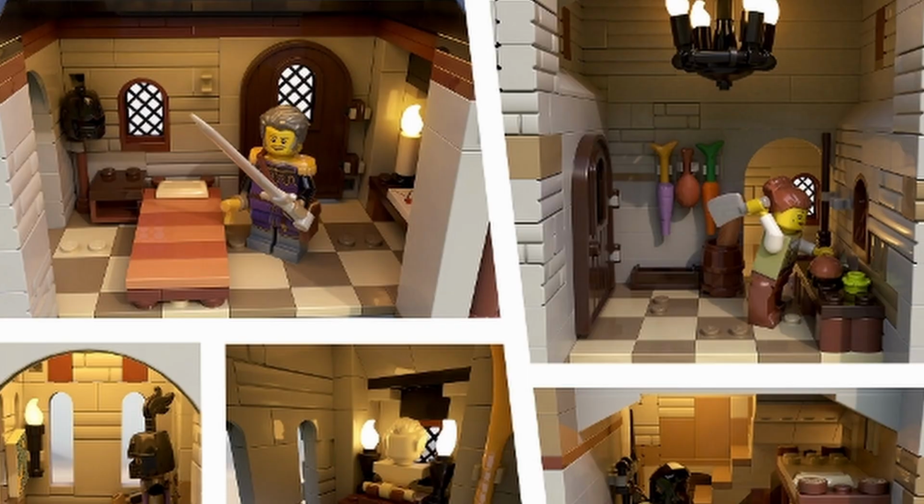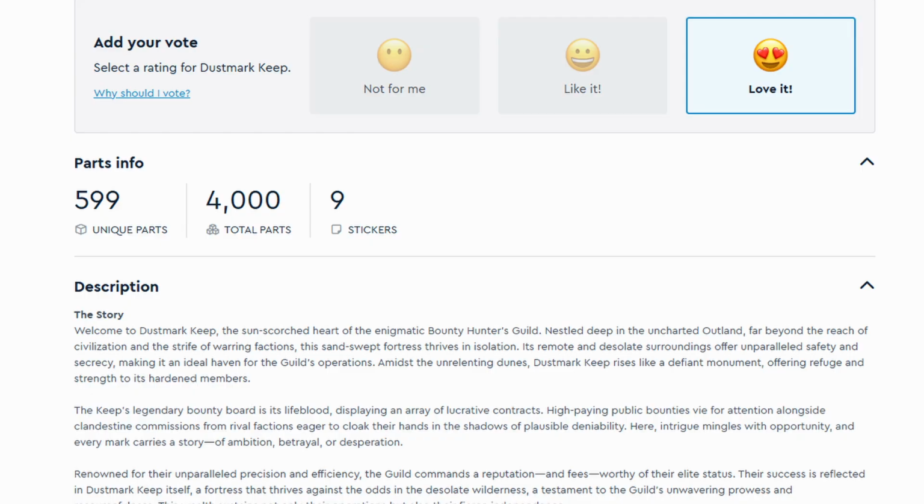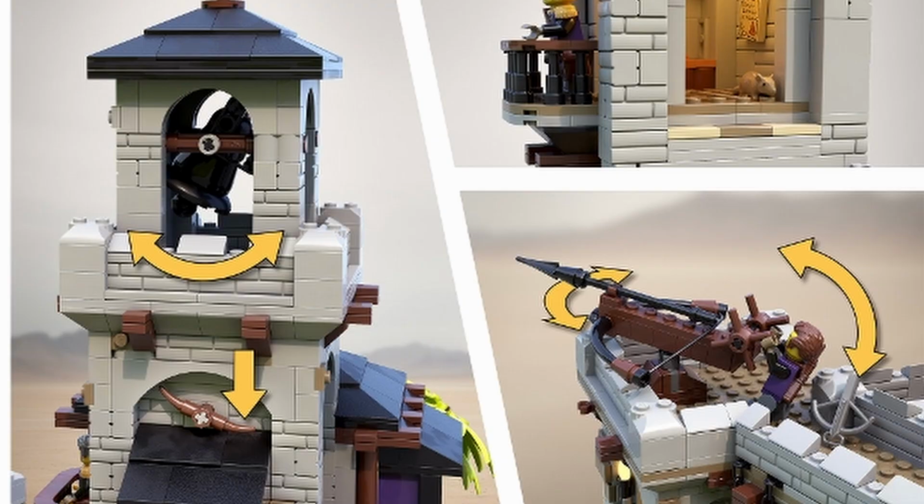If this ends up being one of the ones that comes out, I would really like to get my hands on it, but being 4,000 pieces, it's going to be a hefty price tag on it. The only other downside I would say it has going for it is 9 stickers. No one likes stickers. On a positive note, I love the bell mechanism, and I always love a ballista.